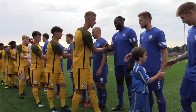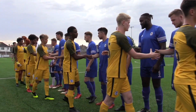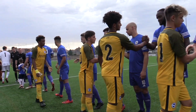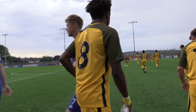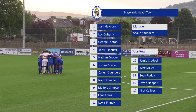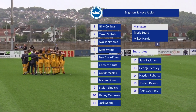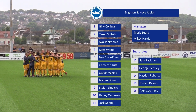For Brighton Hove Albion, under 23s in goal for them, number 1 and captain is Billy Collins. Number 2, Tariq Shihab. Number 3, Ayo Tanimowo. Number 4, Matt Weir. Number 5, Ben Clark-Eden. Number 6, Cameron Tutt. Number 7, Stefan Fukojic. Number 8, Jaden Onan. Number 9, Stefan Lubicic. Number 10, Danny Cashman. And number 11, Jack Spong.